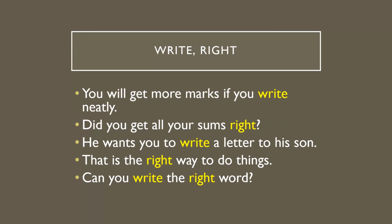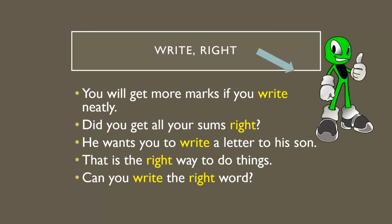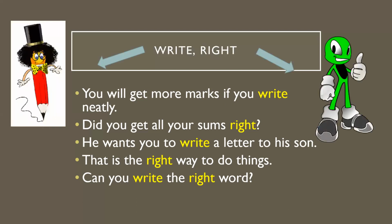Yes? If you think you can, do what I asked you to do earlier. Take a pen and a book and write the sentence down without looking. Then check and see if you spelled the homophones correctly. Can you write the right word? Okay, let's move on. I'm right. And here I will write with a pencil.